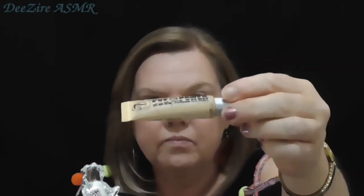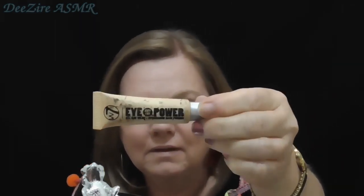And now I'm going to put on some W7 Eye Power primer, and I'm a bit embarrassed to show you because it's my daily makeup bag that I use. It's very messy in there, so look, it's all blackened. But that's life, isn't it?